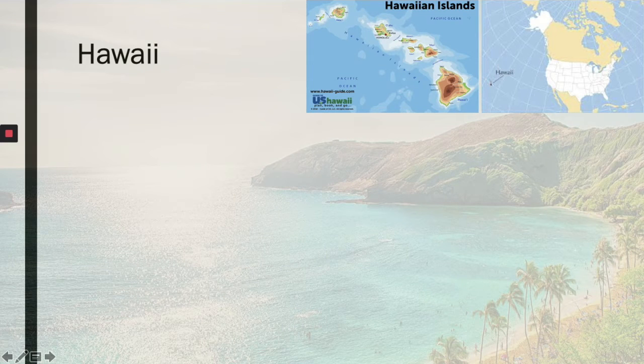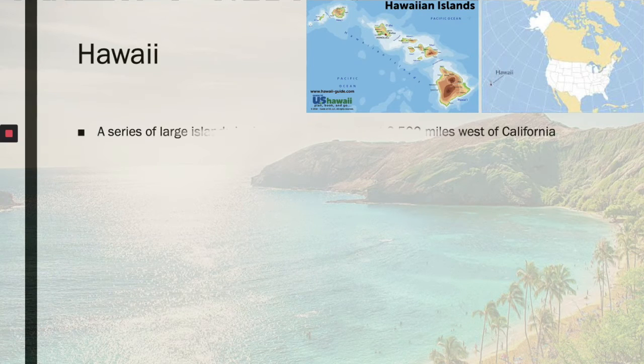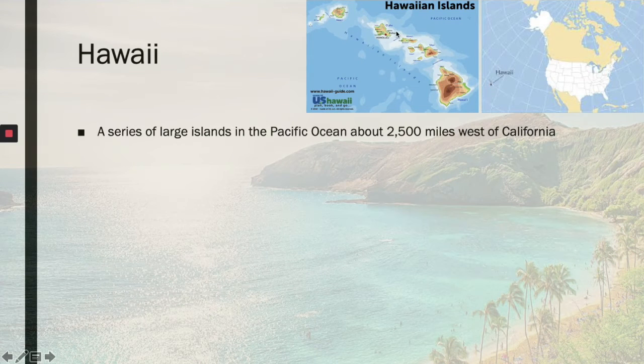All right, another state that America gained around this time was the state of Hawaii. So you can see Alaska's up here, Hawaii's way down here. Hawaii is a series of large islands in the Pacific Ocean. It's about 2,500 miles west of California.